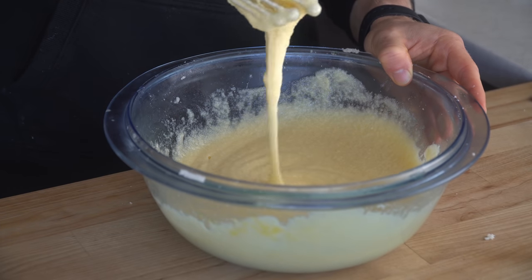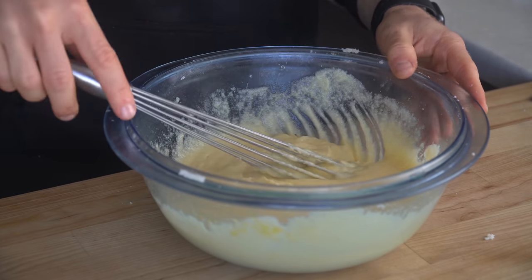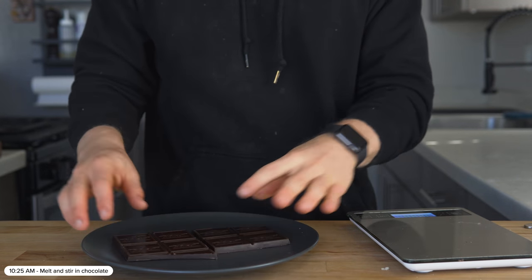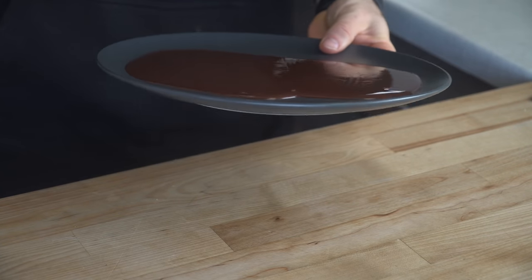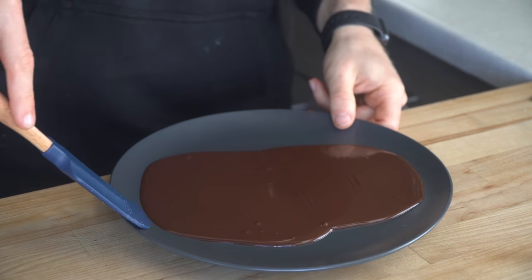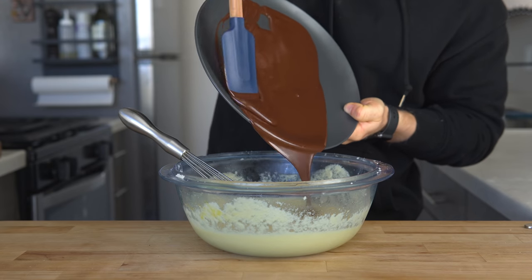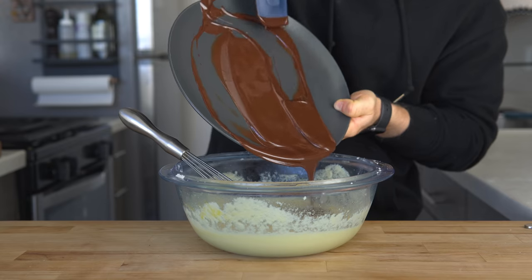Once the egg, sugar, and butter are completely combined, it's time for the chocolate. Lay out 113 grams of unsweetened chocolate on a plate and melt it in the microwave. Now, I like using a plate instead of a bowl so the chocolate melts evenly, and it's easy to keep an eye on it if it starts to burn.